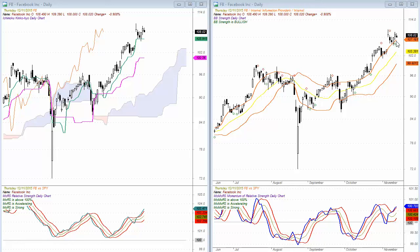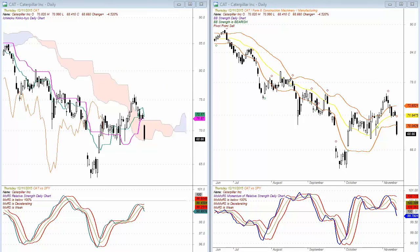Looking to support at the Tenkan-sen initially 105.92, or prior to that on the band chart, the upper band at 107.16. And just looking at one of the worst performers on a daily basis on the short-term charts, and it's Caterpillar, CAT. Caterpillar was trading up above the Ichimoku cloud for the past couple of weeks, but then with the breakout down below the Tenkan-sen, we didn't see this stock recover, and the Tenkan-sen has held as some resistance, whilst the Ichimoku cloud was holding as support, even though the market was moving lower.